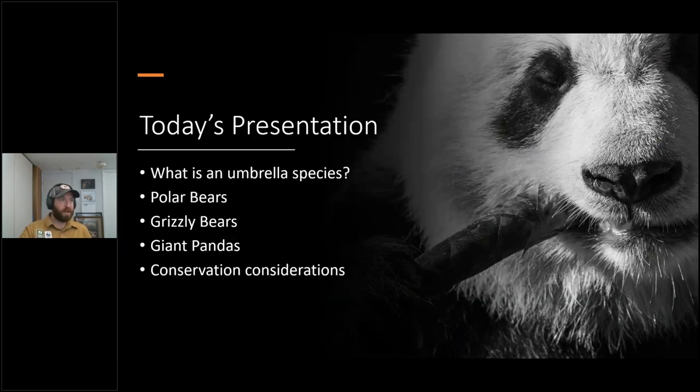So today's presentation, what is an umbrella species? We're going to go over that. We're going to go over a couple of other labels that we put on species that are good protectors of habitat and their region. And the three species of bears that I'm going to go over today will be polar bears, grizzly bears, and giant pandas.